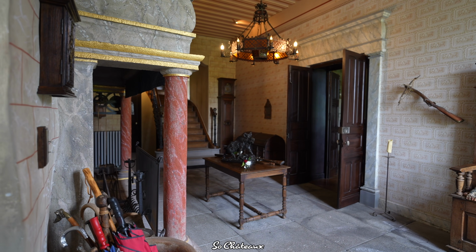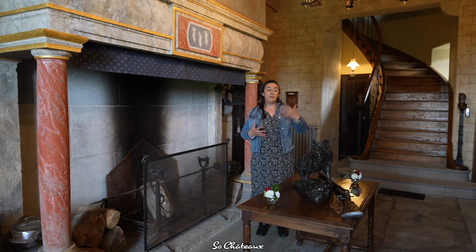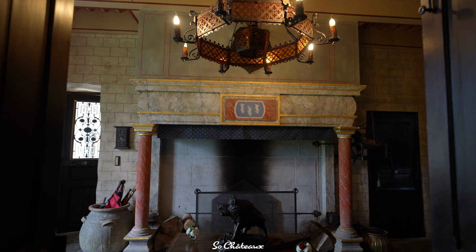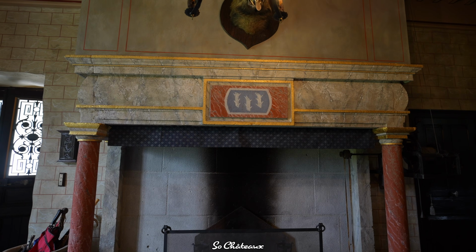So we're in the oldest part of the chateau. Of course, in medieval times, these were large rooms that went from one end to the other. It was Mary Reynaud in the 19th century who restructured the interior of the chateau, and it was then that partitions and doors appeared. The most important thing to look at in this room is the fireplace.